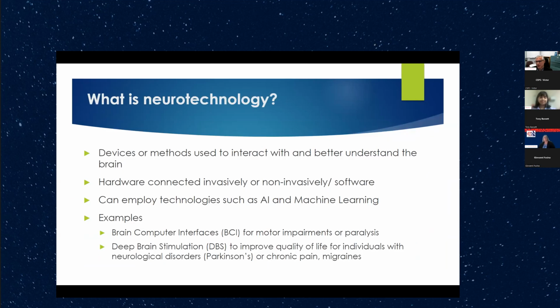So my aim here today is to introduce a set of principles for responsible innovation in neurotechnology, which were developed by the Organization for Economic Cooperation and Development, known as OECD. Another acronym you'll be hearing today is BNCT, which refers to the OECD Working Party on Biotechnology, Nanotechnology, and Converging Technologies. So that's quite a mouthful.